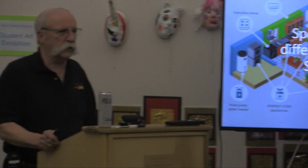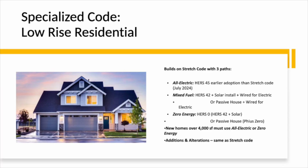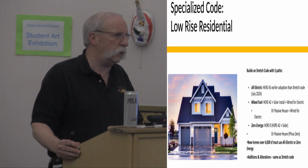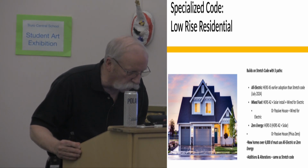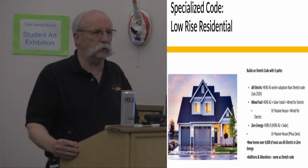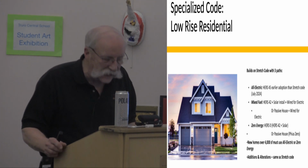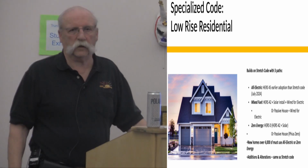This is a terrible slide because it doesn't tell you anything. But basically, the specialized code is built on the stretch code. So if you're already on the stretch code, it just changes the HERS rating numbers a bit for residences. The all-electric goes to 45, mixed fuel goes to 42, and zero energy goes to 0. So the key difference between the stretch and the specialized are essentially the HERS rating numbers.